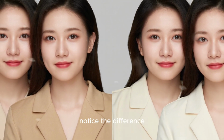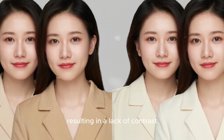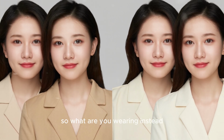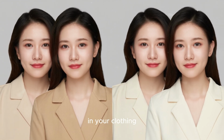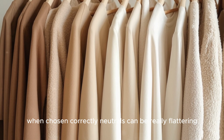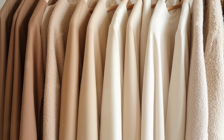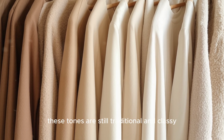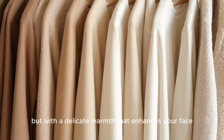Notice the difference? The light beige is too near to older skin's natural hues, resulting in a lack of contrast and making the face appear less defined. So, what are you wearing instead? Now, I'm not saying you should completely abandon neutrals in your clothing. When chosen correctly, neutrals can be really flattering. If you like lighter neutrals, change out beige for warm ivory or gentle cream. These tones are still traditional and classy, but with a delicate warmth that enhances your face.